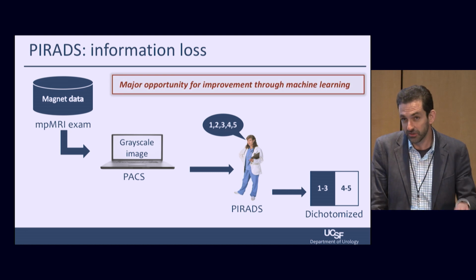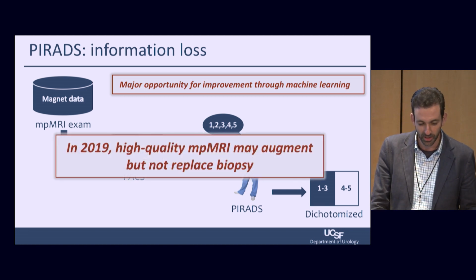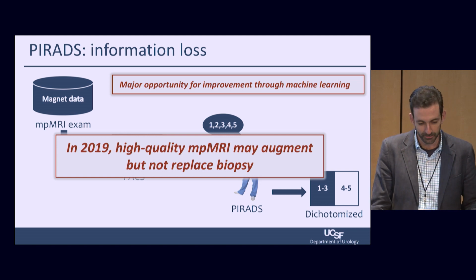So there's a lot of interest at UCSF and actually the companies that we're working with in Silicon Valley to try to come at this with a machine learning approach to do better. So the thought is in 2019, a high-quality MR can augment but not replace biopsy.